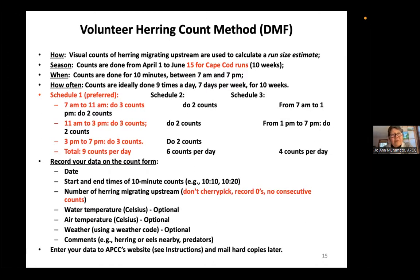We want to make sure that with all of this effort, volunteer effort and our efforts, the data are used. And using the method developed by the Division of Marine Fisheries, they can use volunteer counts to generate estimates that are then used by them, and that state and federal agencies can use. So that's why it's very important to follow their method.